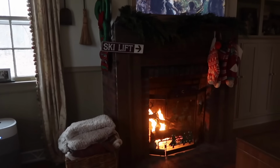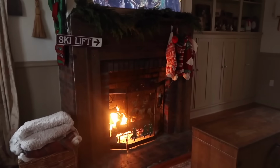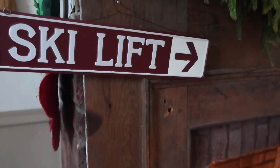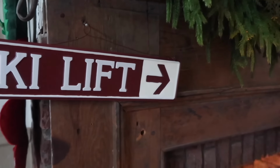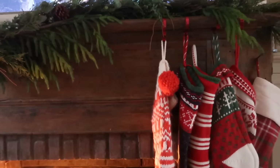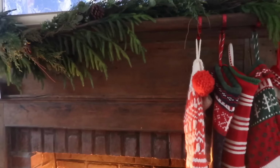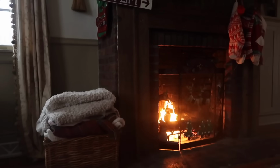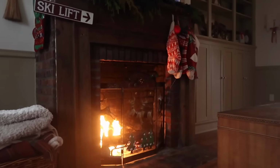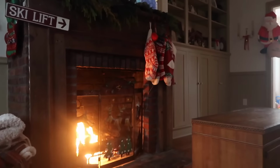And I didn't do anything crazy because I really didn't want to steal from the beauty of that natural wood and the mantle, but we do of course have some garlands draped. These are faux garlands. My favorite place to get garlands is Terrain. I think they make the best ones that look the most realistic, and they're definitely worth the investment, and you can find them on sale even leading up to Christmas, so just keep an eye out.